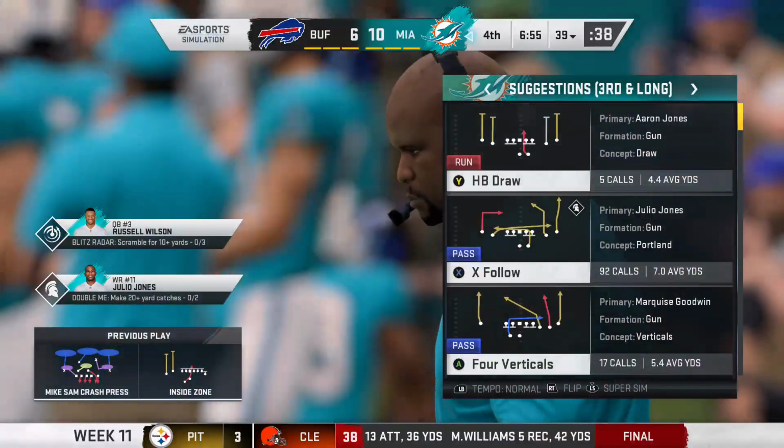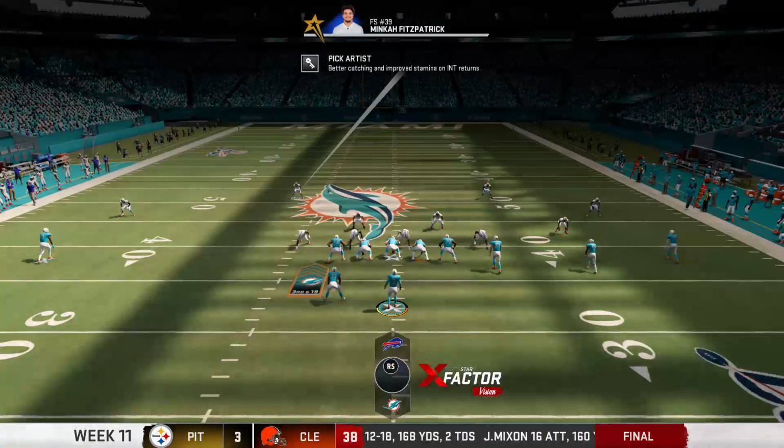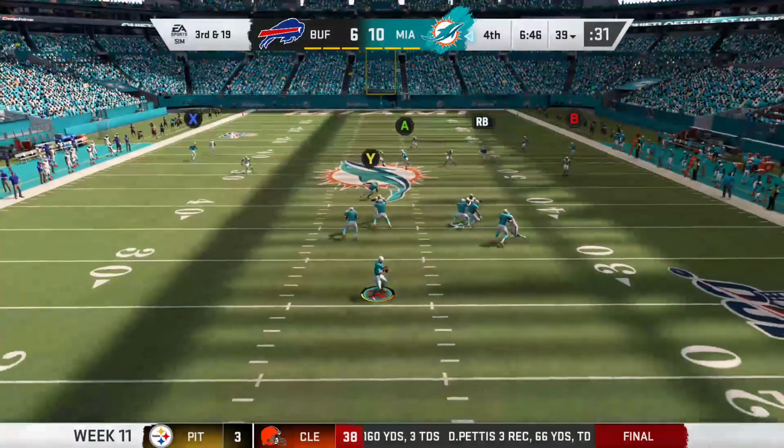So a decent gain, but all for naught on the penalty. It's too bad, isn't it? They were feeling pretty good about it. The only people celebrating, the guys who just gave up that play. Throwing on 3rd and long.